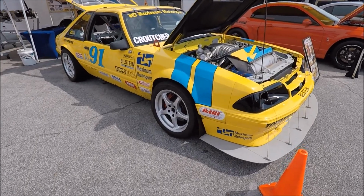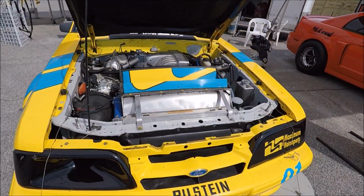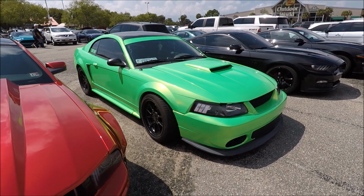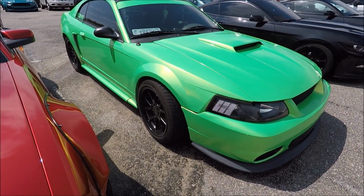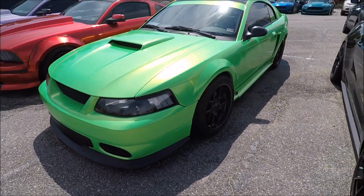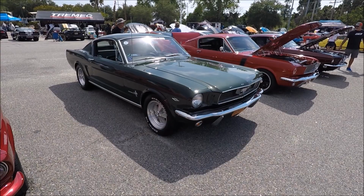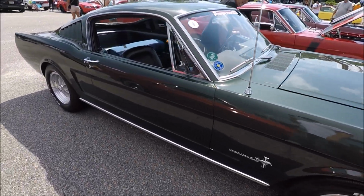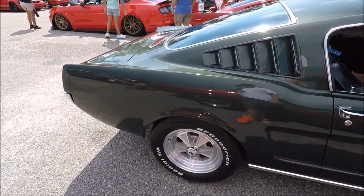There's the Maxima Motorsports car. That car is a legend to me. Oh, I hear you. There's another cool wrap. That's sweet. Dig it. I can't help it. I'm a sucker for a 65-66 fastback. That is nice.